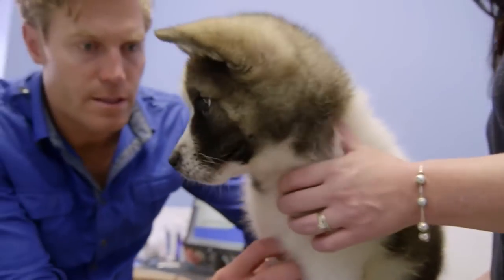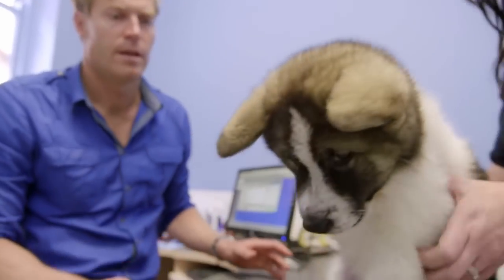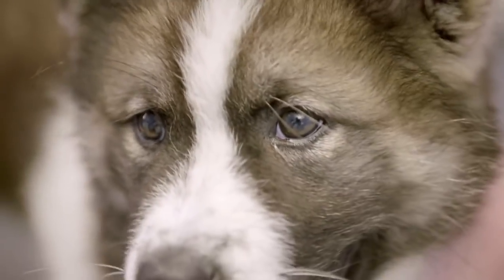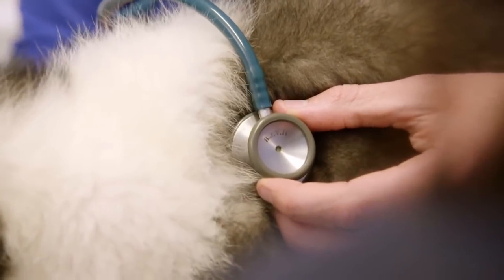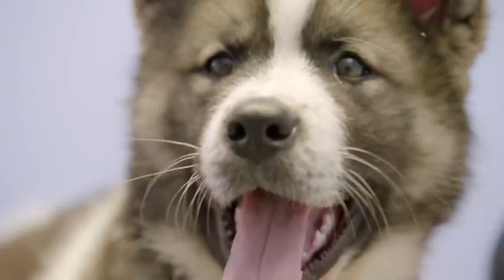All right, so let's just have a listen to her chest and just see what's happening internally. All right, so look, the heart actually sounds pretty good. Oh, good, great. I mean, the beats are quite clear. They're quite strong, and her lung sounds are also very clear. It's a relief for carer Rose to hear that so far, Annika is looking good.